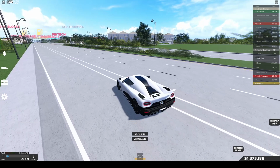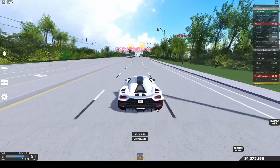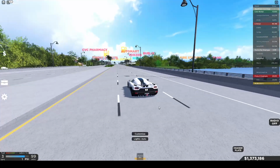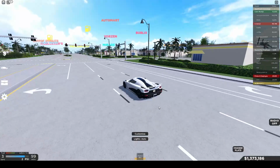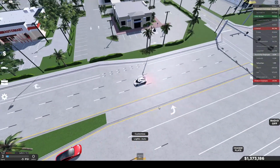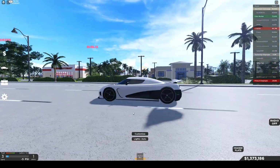Now, let's check the brake. Now we've got the brake and here we're going to do brake from 100 miles per hour when we reach the light over here. And we're going to see how well it brakes. That is pretty good, I would say. See, the distance is not too bad for braking from 100 miles per hour.